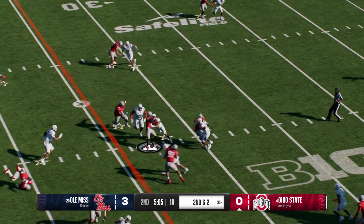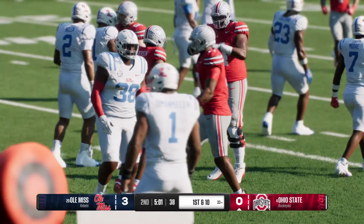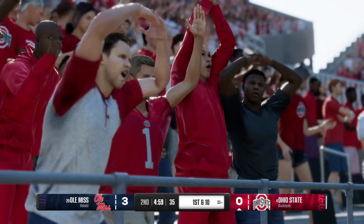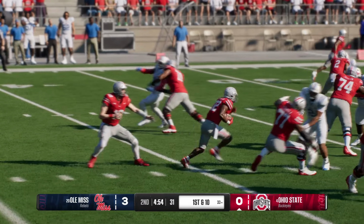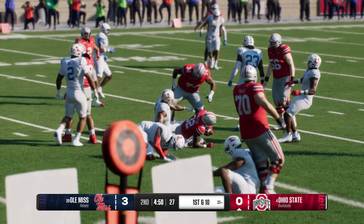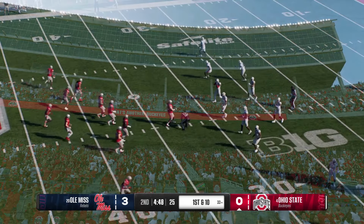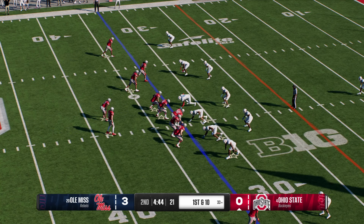Looking for room, it's Henderson. Tackle is made, but not until he gets the first down. As they unpack the pile, it's part of Ohio State's DNA to have a lethal running game. And this is a trend, Reese. We can go back as long as you want to go back, a couple years to J.K. Dobbins, and we can go all the way back to Eddie George. They always find great running backs at Ohio State.